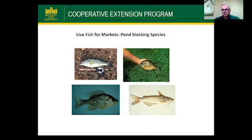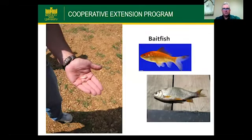Most of these states will have some stocking practices that they follow. Other species, the big three, particularly grown here in the South, are the goldfish, the golden shiner on the bottom, and not a great picture, but a fathead minnow or rosy red minnow on the left.